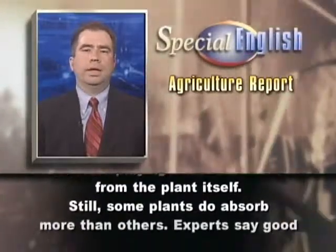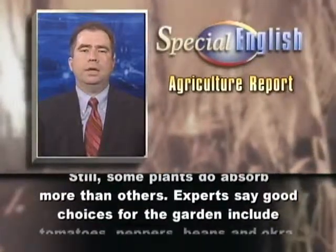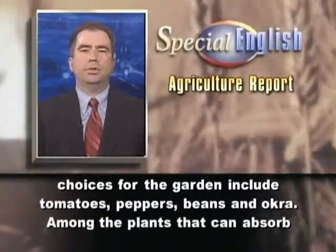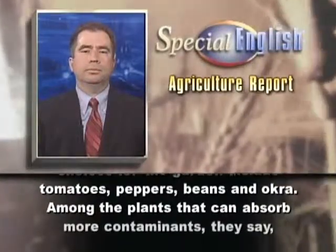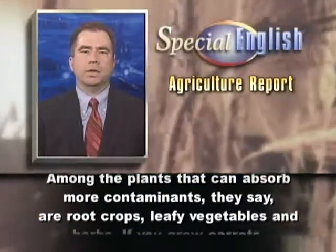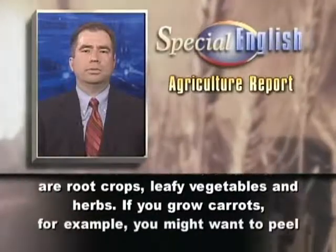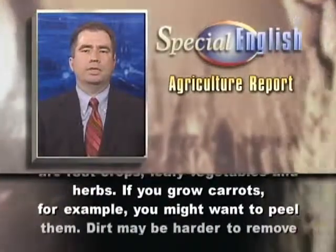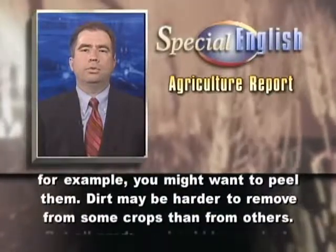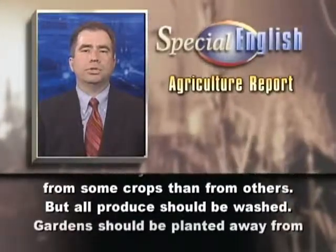Still, some plants do absorb more than others. Experts say good choices for the garden include tomatoes, peppers, beans, and okra. Among the plants that can absorb more contaminants, they say, are root crops, leafy vegetables, and herbs. If you grow carrots, for example, you might want to peel them. Dirt may be harder to remove from some crops than from others, but all produce should be washed.